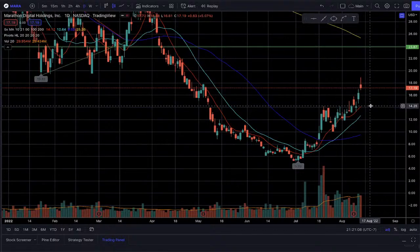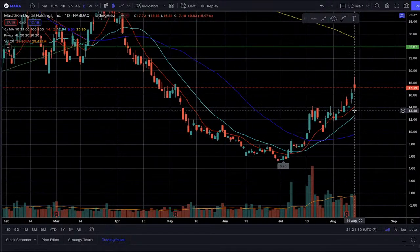Yeah, so Mara also looks weak. Okay, so this is a net. I've been looking across the board, and there's a lot of green to red candlesticks that have happened today thanks to the overall market filling the gap that it made today morning, right at market open.